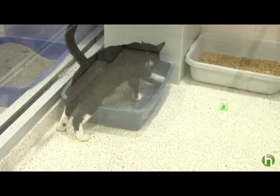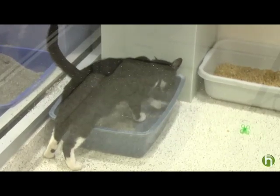In terms of bringing home an older cat, is it different if you're bringing home a cat who's already been litter box trained versus a kitten? It can be a bit different when you bring an older cat home because they might have already developed a preference for a certain type of cat litter. So if your cat that you just brought home isn't using the box, try a different type of cat litter. Cats tend to prefer very fine-grained litter.